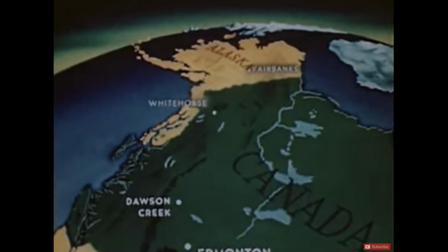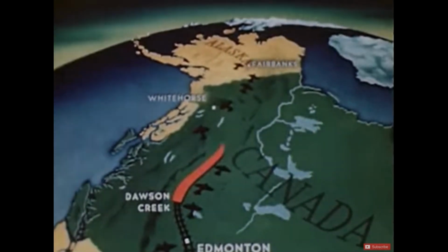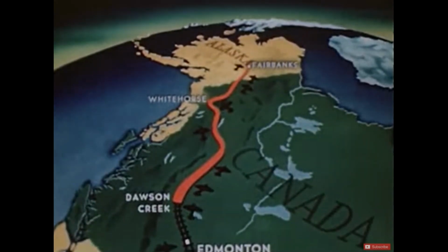The Canadian government had already carved out a series of 5 airports between Edmonton, Alberta, and Whitehorse, Yukon Territory. And there were other fields in Alaska between the Yukon border and Fairbanks. With Canada's consent, the United States War Department decided to build a military highway from Rails End at Dawson Creek, British Columbia, to Fairbanks, Alaska, to link up and supply these airfields and to provide emergency access to Alaska for troops and materiel. This highway would extend roughly 1,500 miles, about the distance from Washington to Denver.